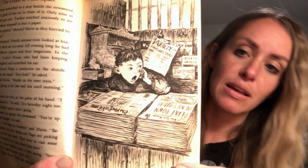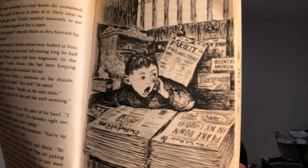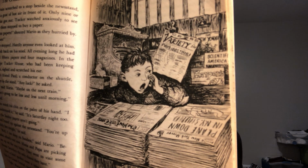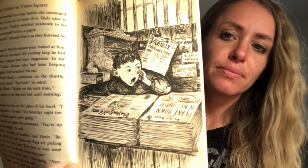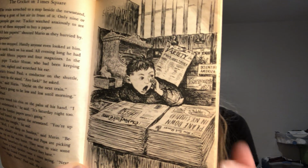Here's that illustration of Mario at the stand calling out to people to come and get their paper, their magazines. So Mario's running into a little bit of trouble here. They're not selling very much. And Tucker Mouse is watching and keeping track as well.